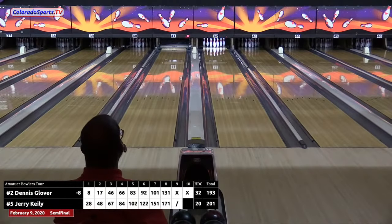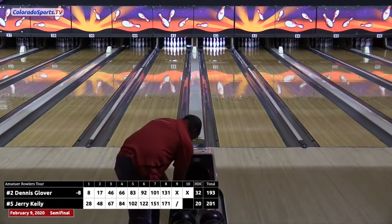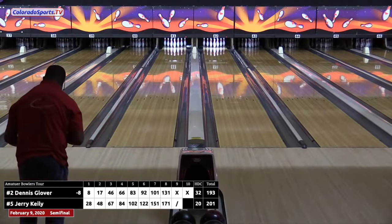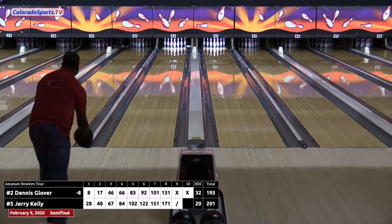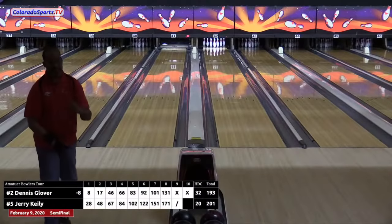All right, so again, if he throws this one, he shoots 191 scratch. Gives him 223 with handicap. And basically, Jerry Kiley, if he just goes spare out, 211 and 20 for 231. So it's what I thought. Dennis did his job. He's going to strike out here, and all he does is force Jerry Kiley to mark. What a great finish. All right, great finish by Dennis Glover.